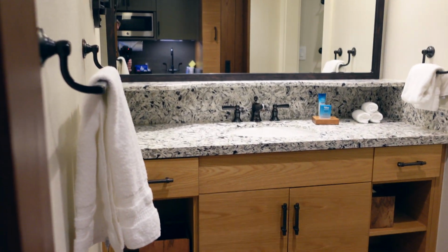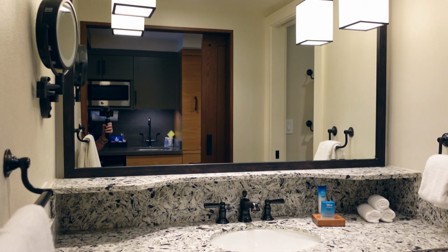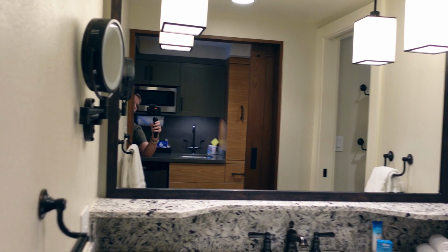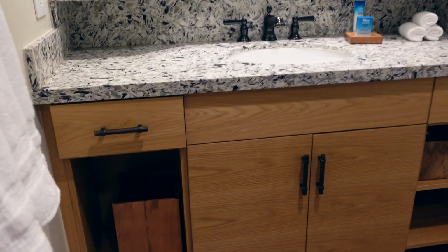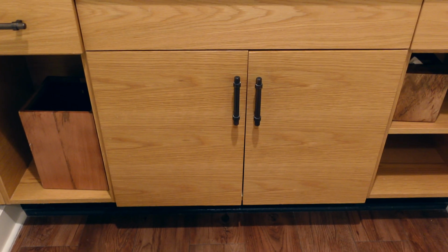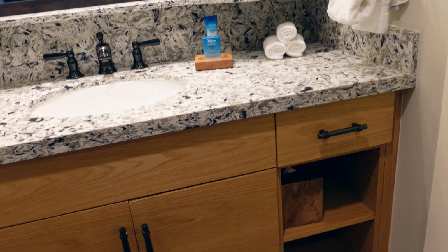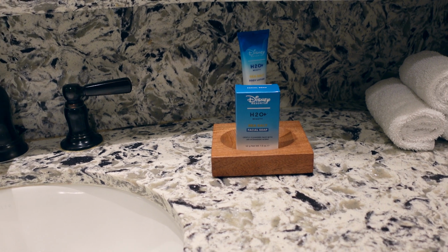Your bathroom is a single vanity, but lots and lots of counter space, which is really, really nice. Very big mirror, extra kind of storage space up there as well. You've got your cosmetic mirror and lots and lots of storage, which is great. So you've got a drawer here, your waste basket, plenty of storage up here under the sink, another 2 sets of storage and another drawer. Still have the Disney H2O products. Not sure when they'll run out of that, but right now that's what's here.